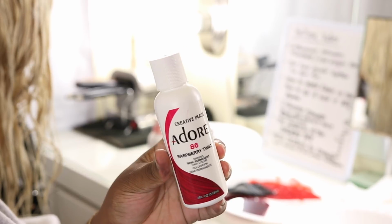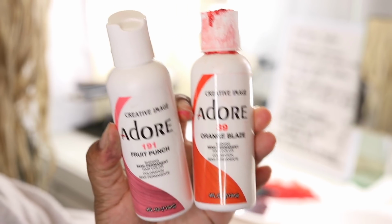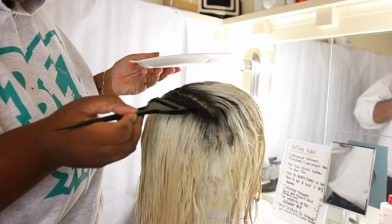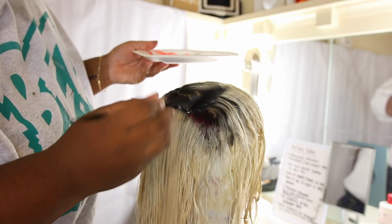And yeah, so I'm taking Raspberry Twist from Adore, also Fruit Punch and Orange Blaze. What I didn't show you is I also use Eggplant, but Eggplant was a last minute decision. That's why I said you didn't need to do the roots, and I'm going to show you as to why.